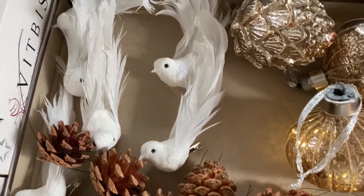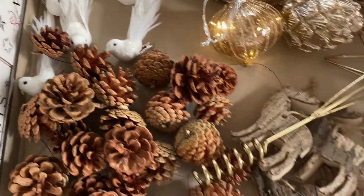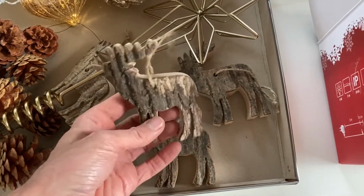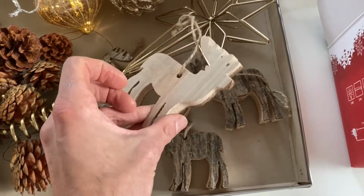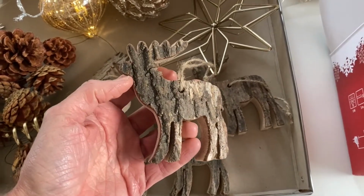Then I got some beautiful white birds, just a couple of them, just to put on some of the branches. I really love to use the birds. Then I have some more wood ornaments. They're quite old, actually. I bought them a couple of years ago. I really like that you see the rind and everything. They're quite rustic.